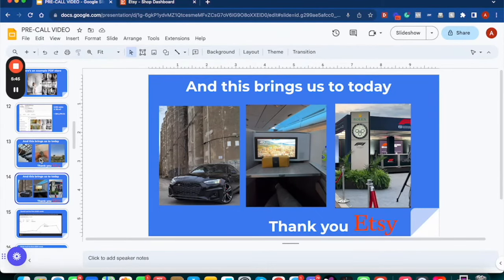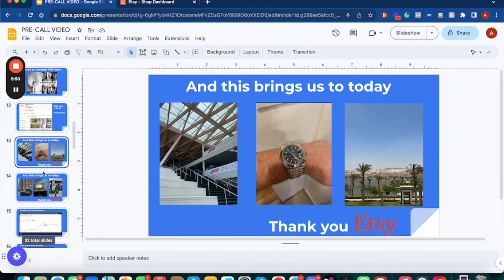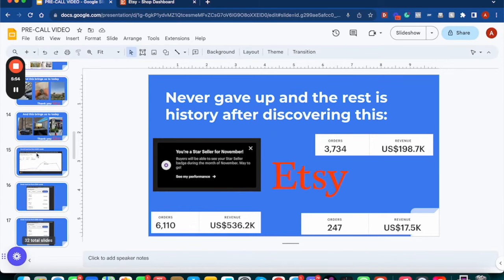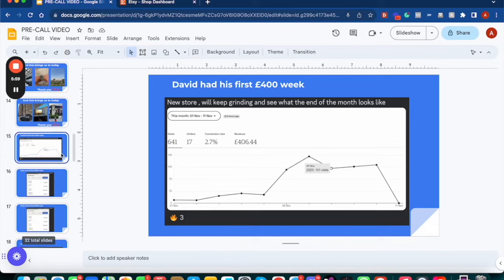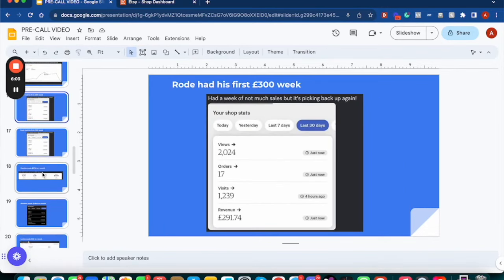Now, I'm just showing this because if I don't show this, this is kind of hard to believe. So I'm showing the tangible effect of what Etsy has done for you to know, right? Because if I don't show that, you don't believe me. And all of this is how David had his first 400-pound week. It's how Rode had his first 300-pound week. Mind you, most of this is profit.